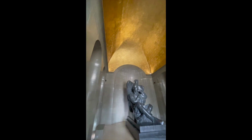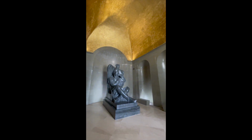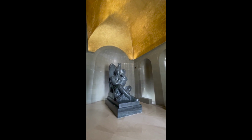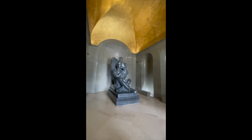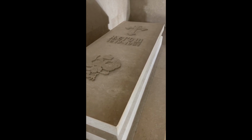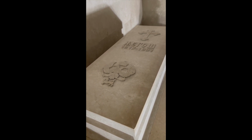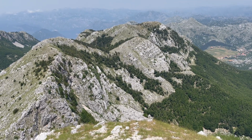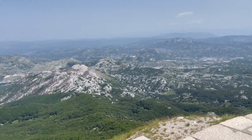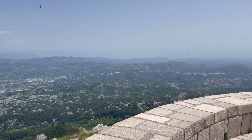So now we are inside the mausoleum of Saint Kotor, prolific poet. Here's the resting place. You can hear the echo, echo, echo. So now we've made it to the end. This 360 view.